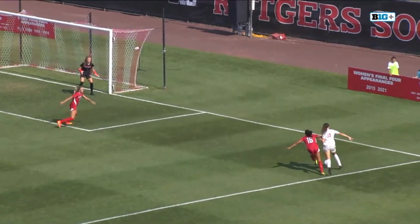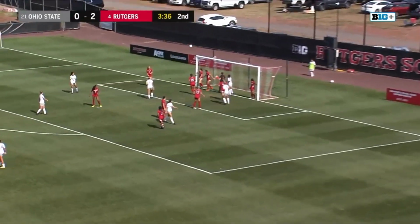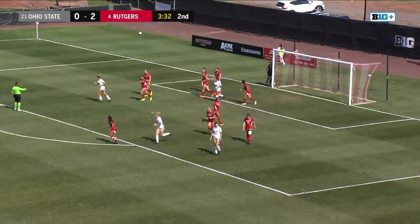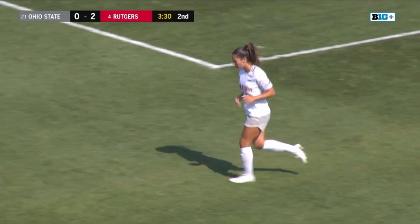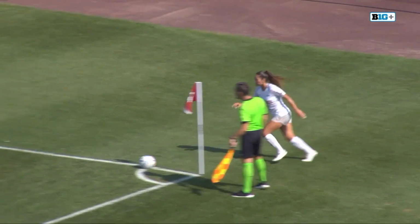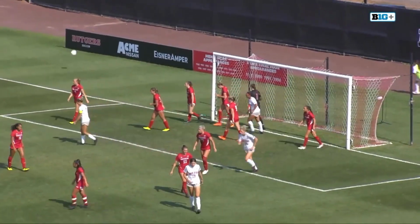Didn't feel comfortable playing it back to the keeper. But the first person to get to that was going to be Sears. Probably should just have wellied it out of bounds. But no damage done as the corner ball is misplayed by Ohio State. Yeah, may have been hurried a little bit. Buckeyes didn't get a chance there.